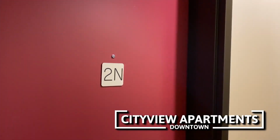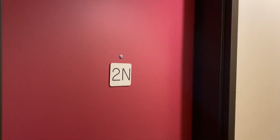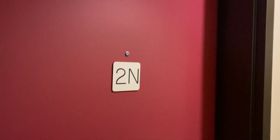Welcome to Cityview, elevated living on South Hill, just 1 block from the Ithaca Commons. Apartment 2N is a studio apartment on the 2nd floor. Let's head on inside.